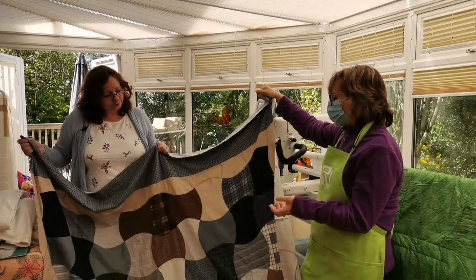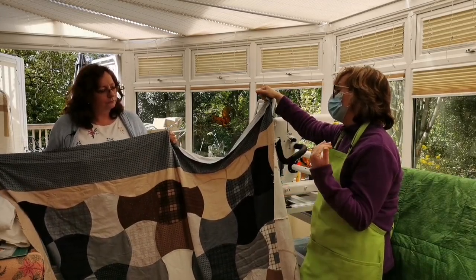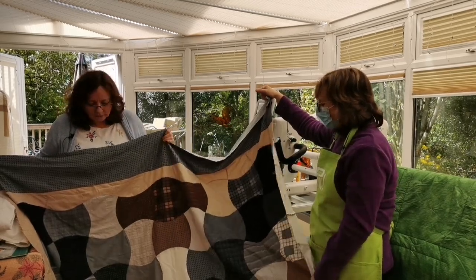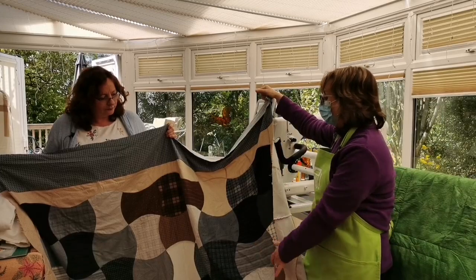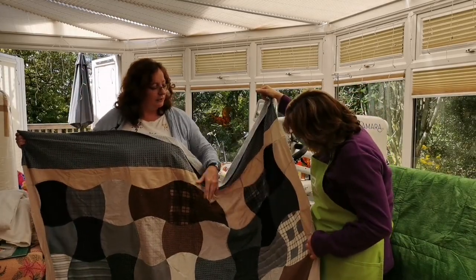Some threads will actually sink into the fabric, and others you want to actually shine, so you don't want that effect. So yeah, Leah Day always says test, don't guess. With something like this, it would be really interesting. I've certainly got some scraps I can have a go with.